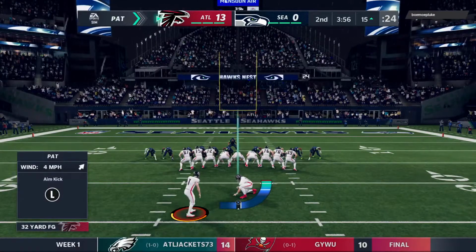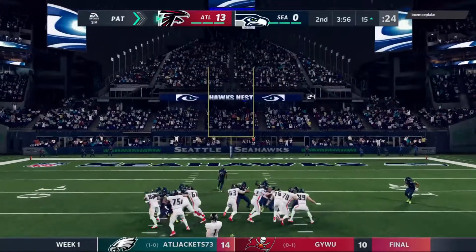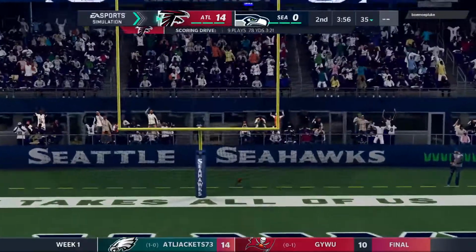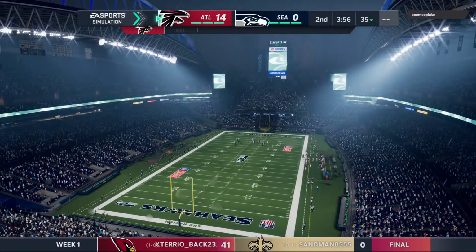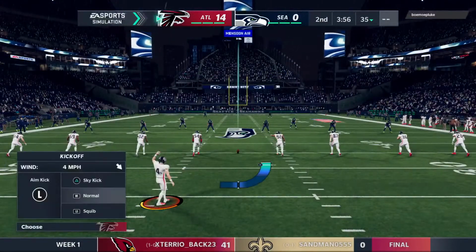Now on the other side, though, what's your psyche? You're really behind the 8 ball. You got to make sure you just hold in there. Survive the early storm, relax a little bit, and try and get back to your game plan. It's way too early for panic.